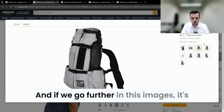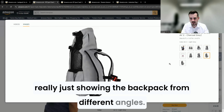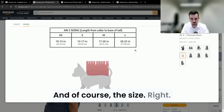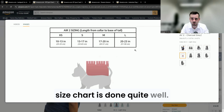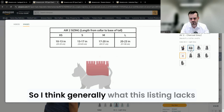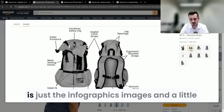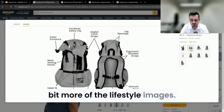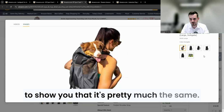And if we go further in these images, it's really just showing the backpack from different angles and of course the size, right? So the size chart, I think, is done quite well. It's minimalistic, it's simple, it's understandable. So I think generally what this listing lacks is just the infographic images and a little bit more of the lifestyle images. Let's take a look at your second listing just to show you that it's pretty much the same.